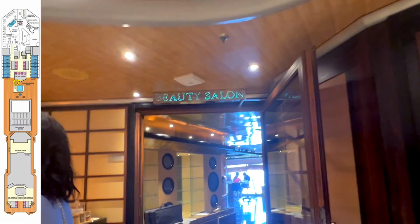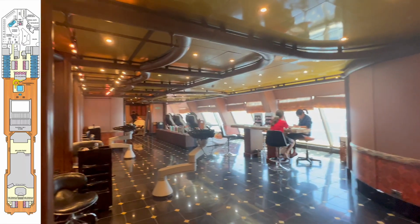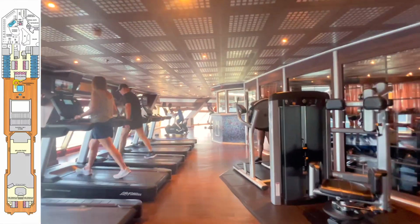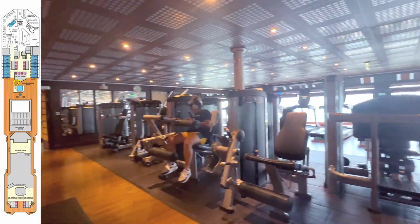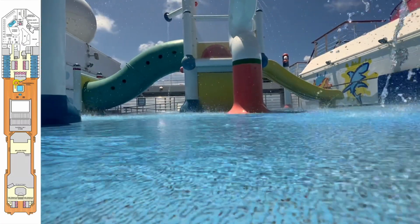Here you'll find their gym, which is equipped with the latest exercise machines and a variety of fitness classes they have on offer. The spa offers a range of treatments and therapies, but that is for a price. You'll also find Splashy Cove for the little kids and the water slide steps on this deck.